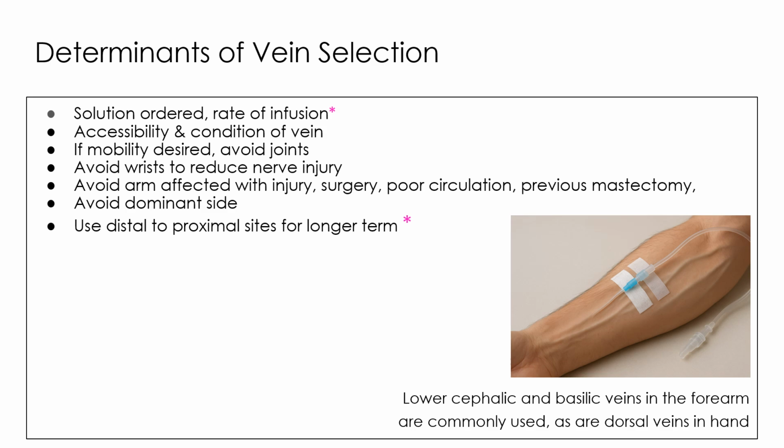Note, this image is not appropriate as there is no clear dressing. This is important for security of the IV and infection prevention. However, note the placement of the catheter. Lower cephalic and basilic veins in the forearm are commonly used and more comfortable for patients, but do not forget the importance of starting distal to proximal for anticipated long-term need for IV therapy.